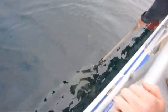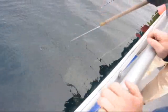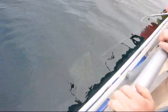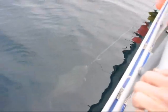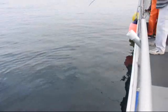There you go. Ooh, that hurt. Damn it. That's a big one. Right in the bone. That hook, that harpoon stuck. No. Got to get more on him. Big one. Bring him in again.